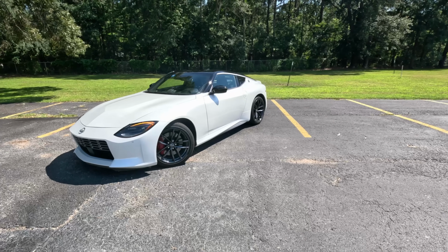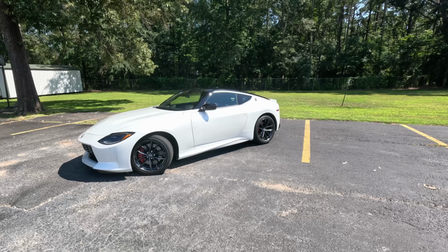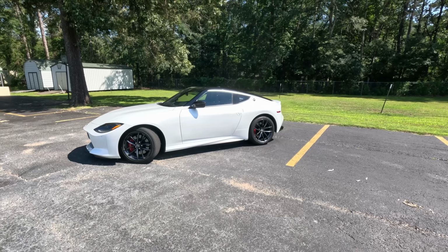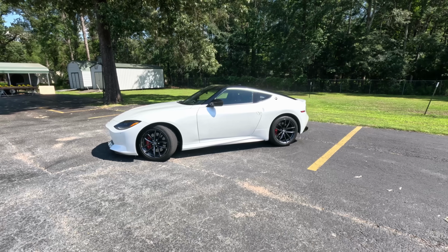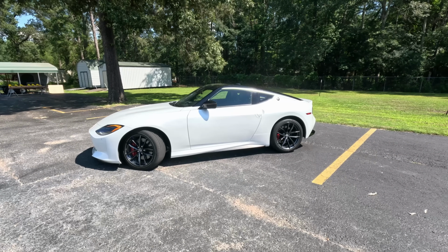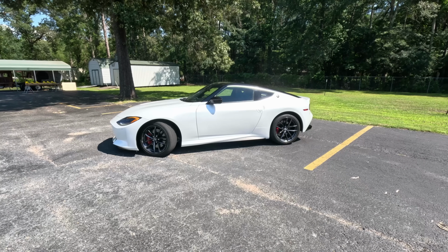Now, as we come around to the profile, before we dig into some more of the specs, I do want to say there is a big distinction between the Z and the Supra when it comes to acceleration. This one, the 6-speed manual Performance Edition, goes 0 to 60 in 4.5 seconds. The Supra can do it in 3.9.